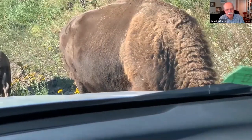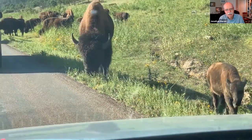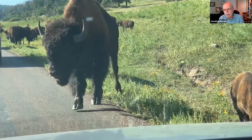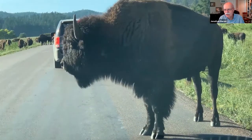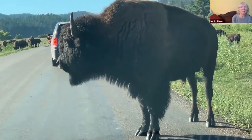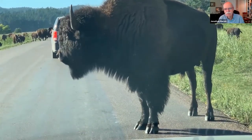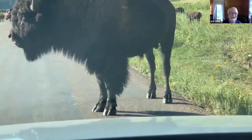Then we talked to the park ranger later in the day, and she told us that the week before, somebody in a little Volkswagen had aggravated them, and one of the big ones just stepped up on top of the Volkswagen and broke through the rear window. But we were safe. We had no problems.